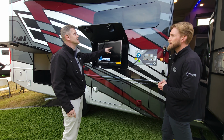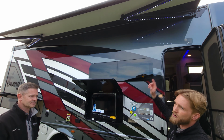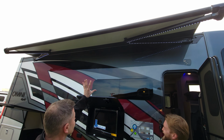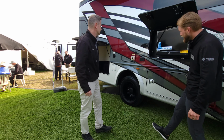Yes. You got the TV, you got the awning. Yes. So we've got the one-touch power patio awning over here. You've got the lighting that's integrated into the arms. And it does go out all the way. Someone was playing with it before we walked in here and left it there. So we'll fix it later, but it does go all the way out. Yes.